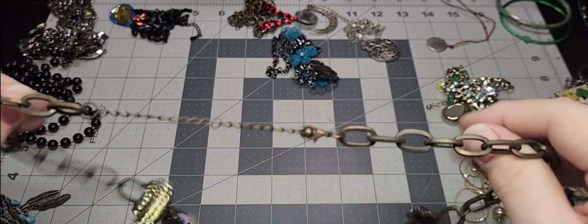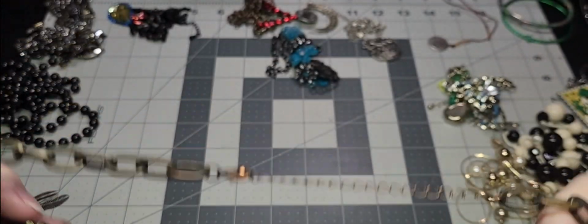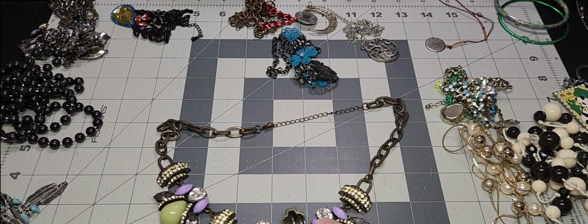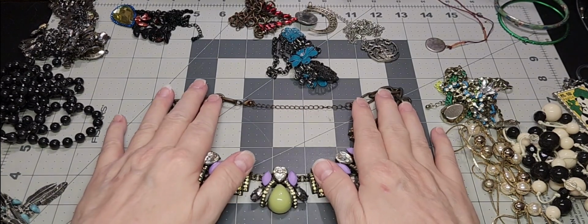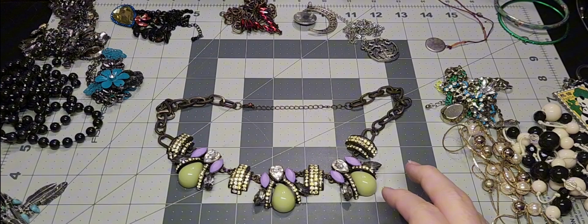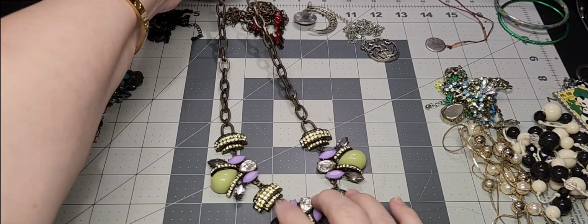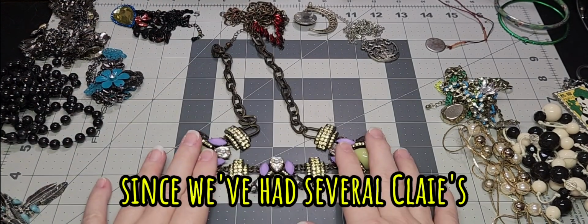This does not have a maker's mark. It doesn't have the quality. Oh, it's missing. Oh, wait, no, never mind. It doesn't have the quality of like a J. Crew piece or anything like that. I'm assuming this is probably a Claire's piece, but it is really pretty.